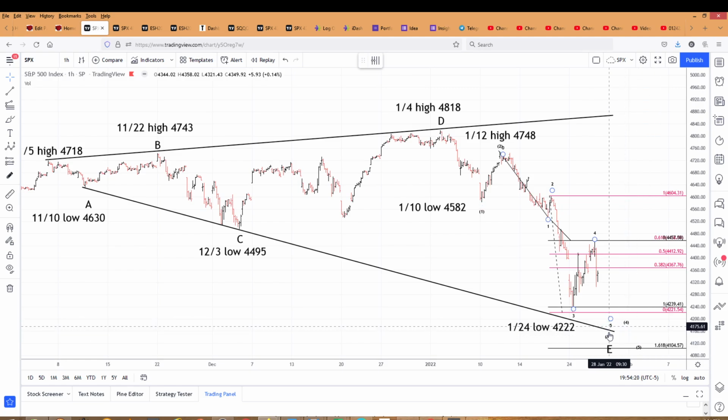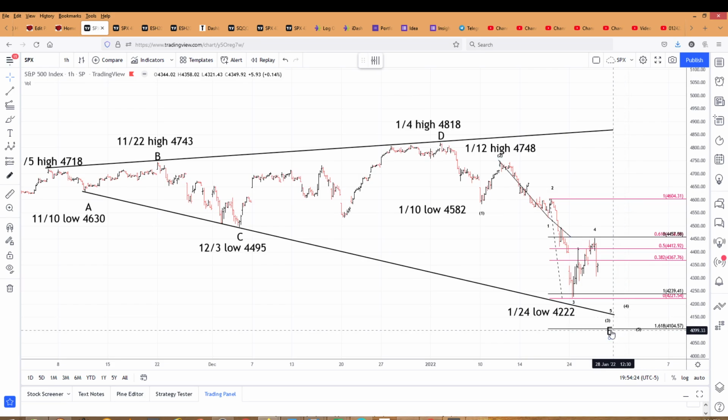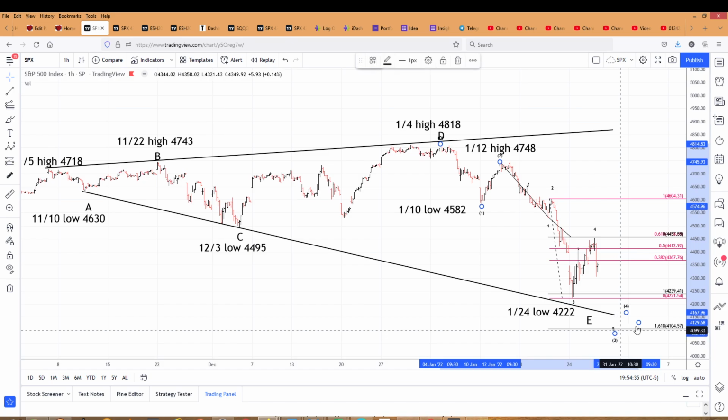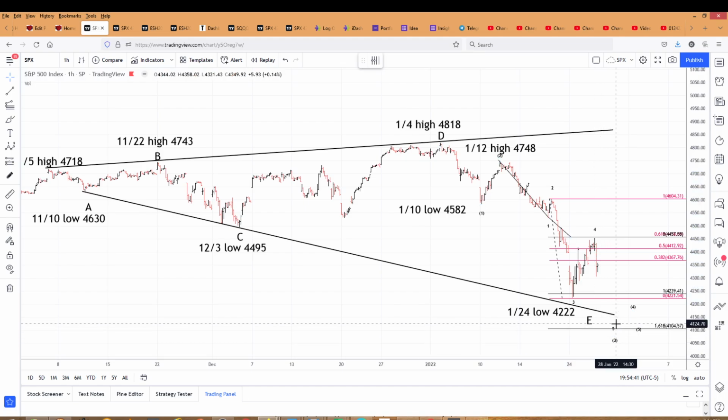So that's where 5, I'll bring it down here. Let me do this for you guys, make that a little better. Let's put E out of the way. Let's put 5 down here at that target, and the larger wave 3 down here. Then this 4 and 5, we can calculate those. As you can see, once this smaller wave 3 and the larger wave 5 are complete, that would be a nice throw under right there.